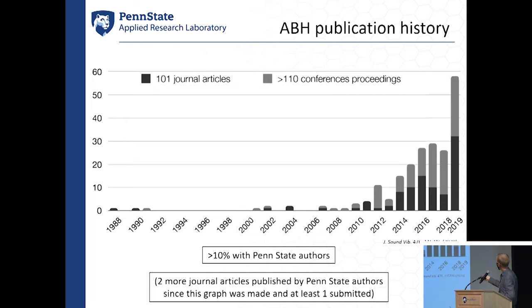The dark gray is journal articles, and the lighter gray is conference proceedings. What I wanted to point out here is that over 10% of these papers, which have all been published in the last decade, have been with Penn State authors. Since this little graph was created, there have been two more journal articles published by Penn State authors, and at least one has been submitted. It's possible there are more that I'm just not aware of. So we're continuing to stay on the forefront of this research as it moves forward, and it's moved forward very rapidly.